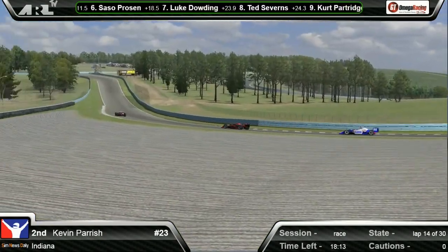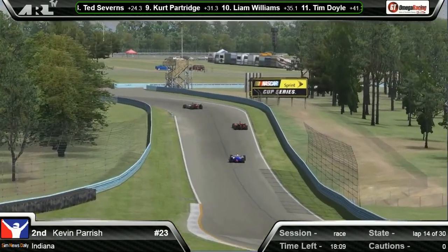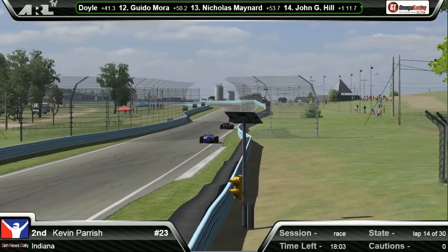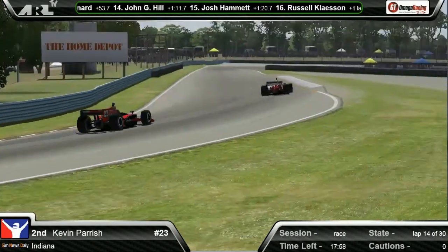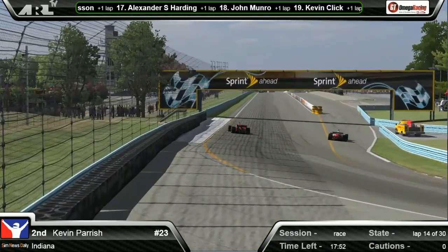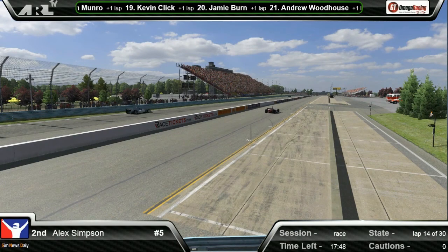So every little slight damaging blow decreases the aero efficiency and the suspension tracking, things like that. And even though we don't have any particle effects really, it has the desired effect. You hit something and your race will be pretty much over. So that's the effect that they need to be going for, as Alex Simpson pits.